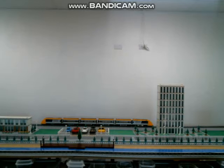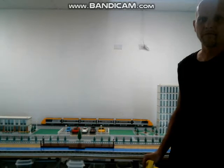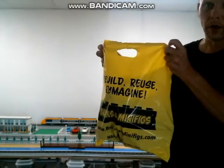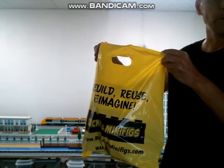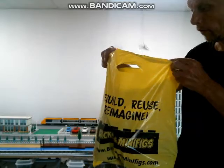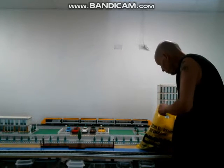I just found out about a brand new store that just opened up, about 15 to 20 minutes from the house, and it is a brick and minifigure store. I know, I cannot believe it myself. So hopefully this will get me back into building and maybe get some more work done on the city when I am not at work. But today we did pick up a few things while we were there.